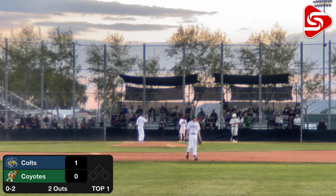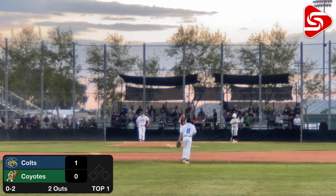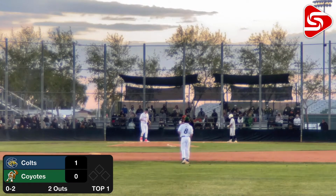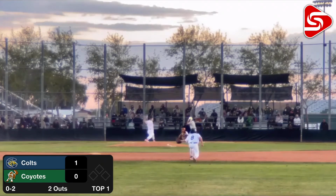186. Now we are off to the side a little bit, so we might be losing a little bit on the velocity on our gun. It looks a little bit more than that. It does, it does. Gotta believe he's touching probably 90.